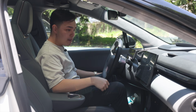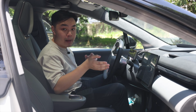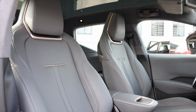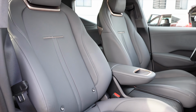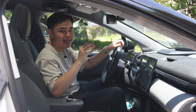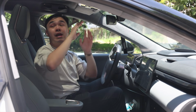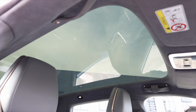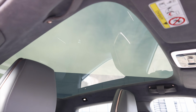Now, the seats are power adjustable for both the driver and the passenger, and even have a memory function for the driver's side. Upgrade to the all-wheel drive variant, and you even get those vibrating massage-like seats. As mentioned earlier too, the entire roof is made out of glass, but because of the SPF protection, there's really no heat coming through this.